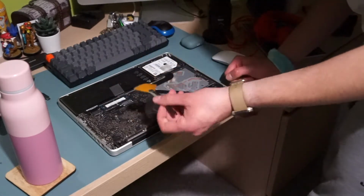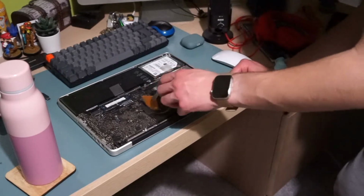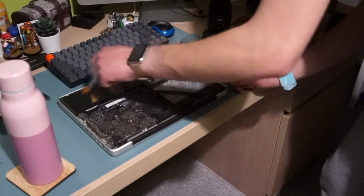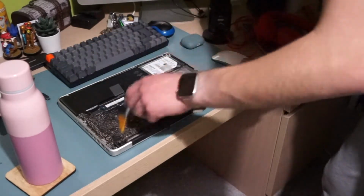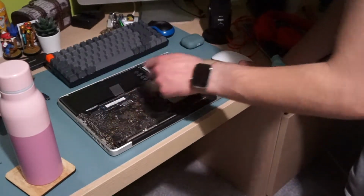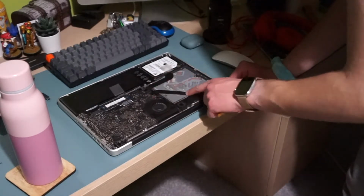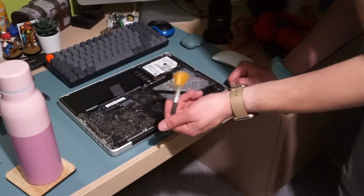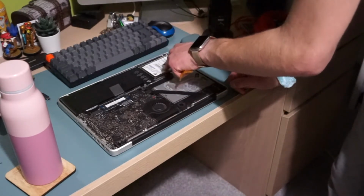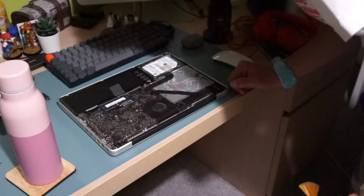So we're going to quickly dust out the fan and see if anything comes out. I doubt it, because it's been well looked after. Just dust anything off, any debris, and I'll hoover it up if not. It's in really good nick. I'm really surprised, really impressed. So yeah, we're not going to do anything with that. We're just going to take out that.